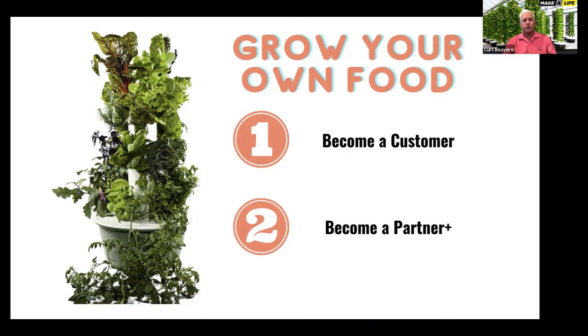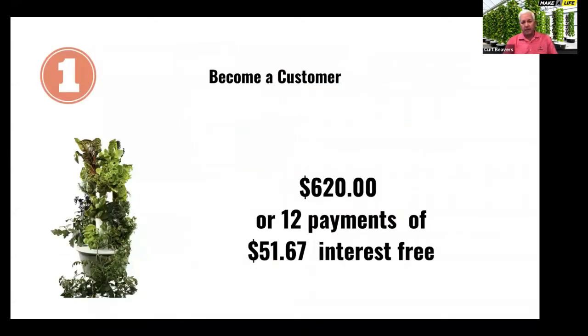One would be to just become a customer, and the other would be what our family did, and we partnered with the Juice Plus company so our family could get the best price and we could look at it more holistically. And if you decide to become a customer, our Tower Garden is $620, and that includes the freight, or you can break it down into 12 interest-free payments of $51.67. Ship right to your door. It's a piece of cake. You get your seeds in a package of that. You can order seedlings if you want to, but you get everything to start growing your own food for your family.